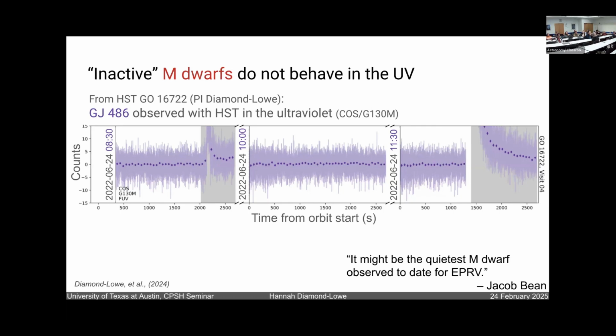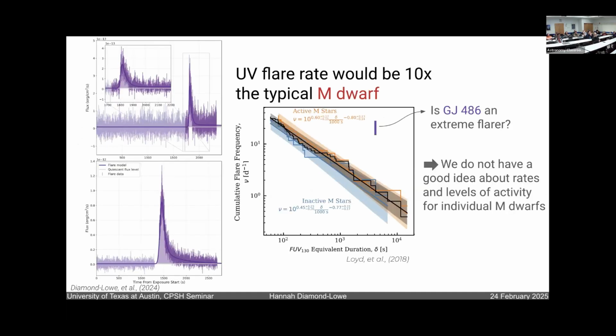And this star had been observed in the optical, because we detected this planet around it. Jacob Bean said in an email, which I did not get his permission to reproduce, that it was the quietest M-dwarf observed to date for extreme precision radial velocity. And yet, maybe you've already seen them, there are 2 huge flares that we observed in the UV in 3 45-minute chunks. And we can analyze those flares. We can fit a really nice model. You can get out flare energies.